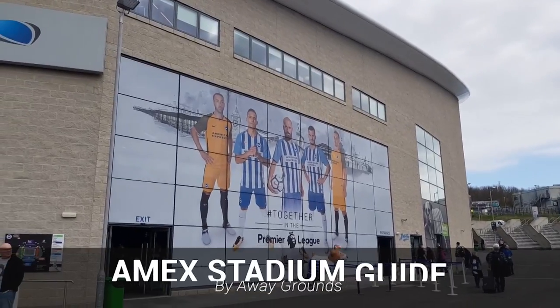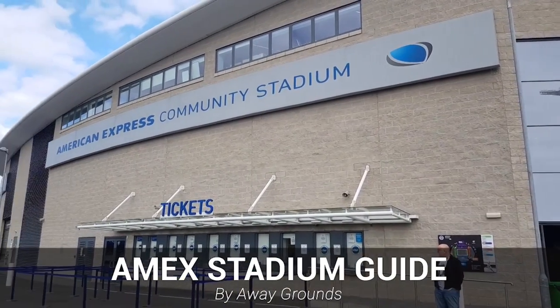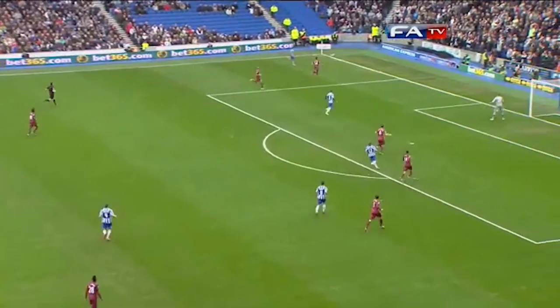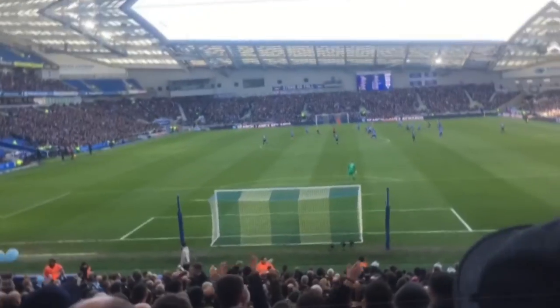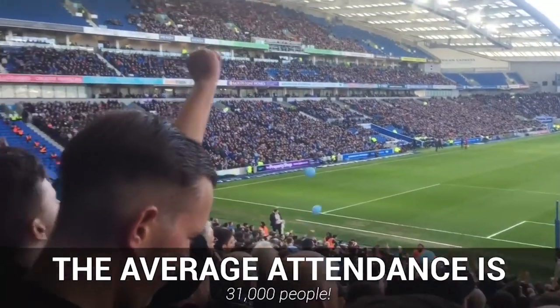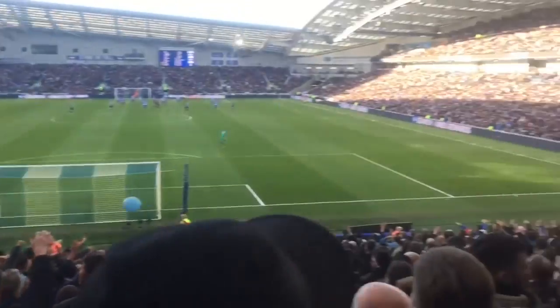The American Express Community Stadium, or AMEX Stadium for short, is home of seaside football club Brighton and Hove Albion. This ground is a very new football ground by most standards, originally constructed back in 2008, with Brighton moving in just 3 years after. The AMEX holds a respectable capacity of 34,000 people, packing its loyal fans into a ground that's seen some tremendous results in recent years.